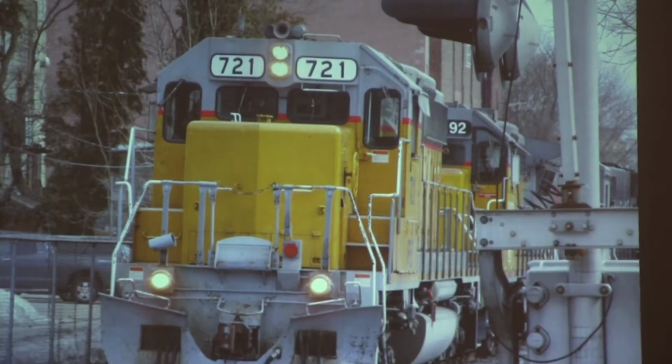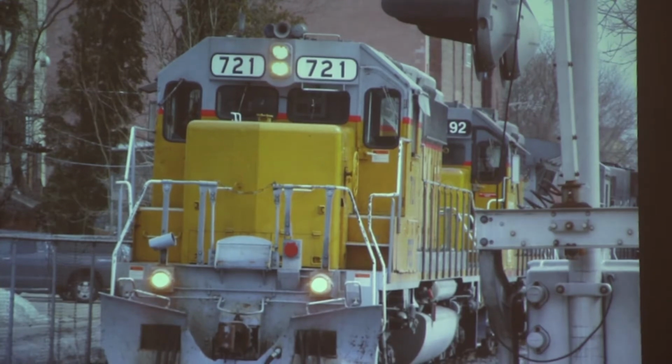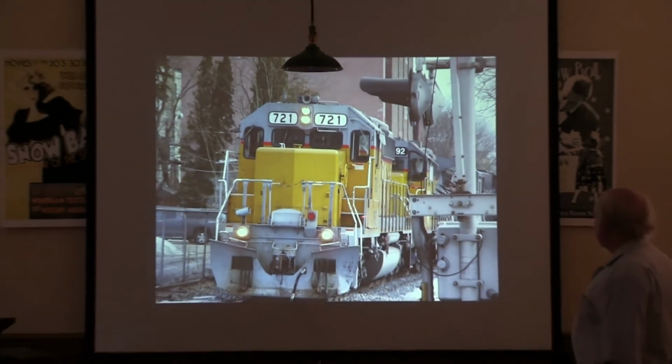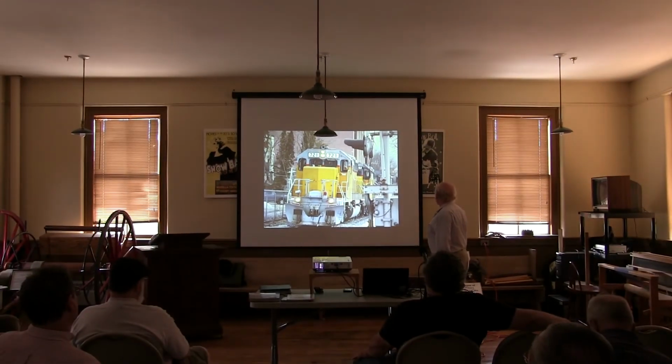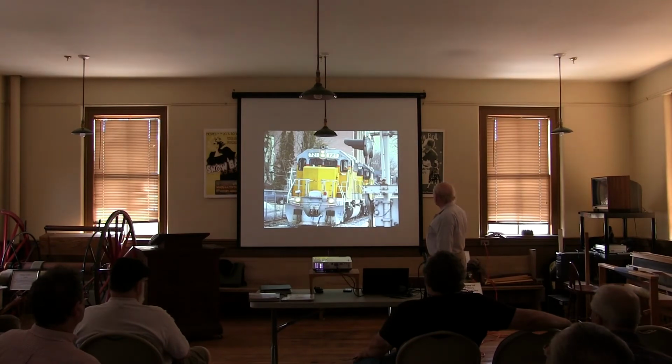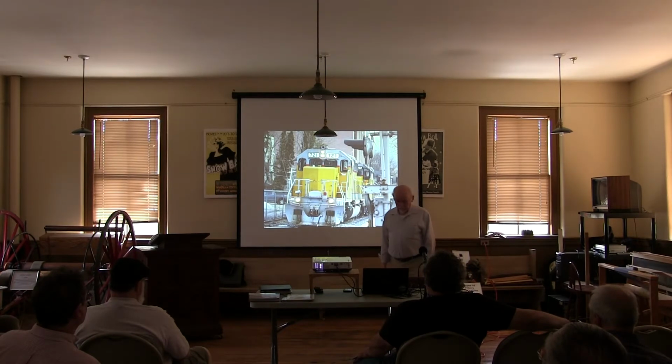Back to Bridge Street, another New England Central train. Again, 2 units, Union Pacific paint. This one has lettering for the Florida East Coast Railroad, so they haven't even repainted that lettering yet. Here are 2 General Electric lease units behind that, so 4 diesels on a train heading north through Willimantic.